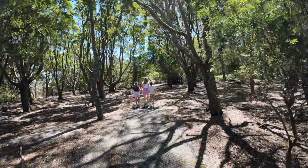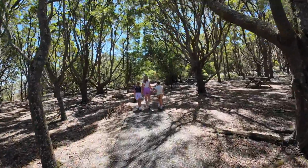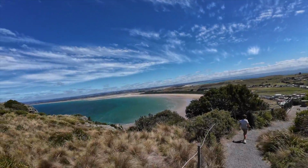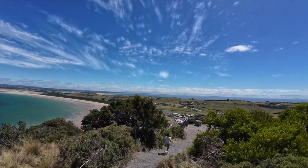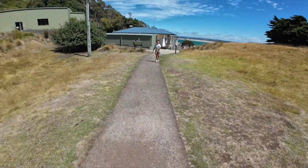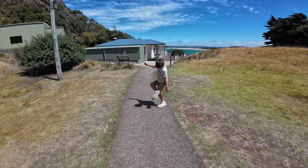So calming in here. It smells beautiful. Yeah, it does smell beautiful. You wouldn't know it's windy. Awesome photo opportunities. The day we had here today, it was quite windy. I'd just like to thank my sneakers for putting up with me. Nearly everywhere in Tassie, when you're on the edge of a mountain, it's windy.